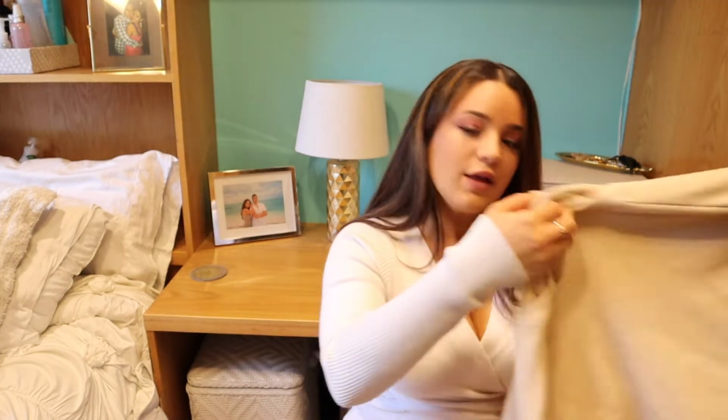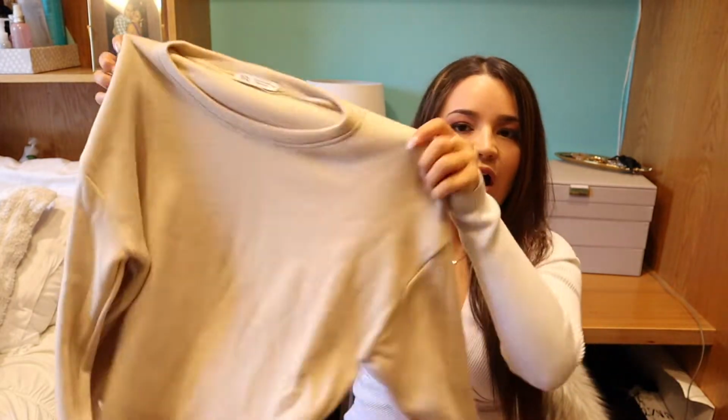Next item I'm going to show is this loungewear set. Zara has really, really good casual stuff, and I love putting a cord sweatpants and sweatshirt type of thing together. It sort of dresses up a lounge look, I would say, and just looks more put together. It's really cute. Here is the top.